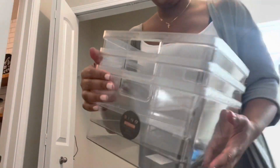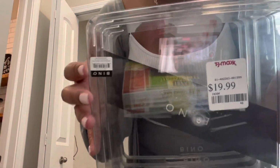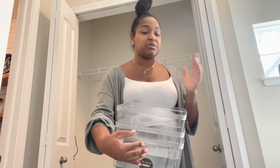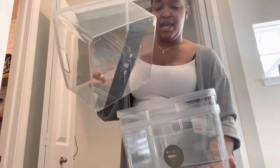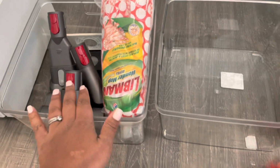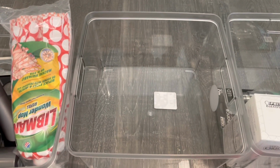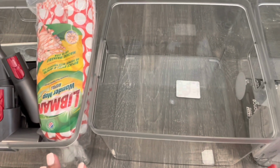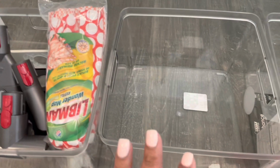Okay guys, so I got these 3 acrylic bins, $19.99 at TJ Maxx. Amazon is a great place for storage containers too. Sometimes I just worry about them getting cracked in delivery, but these are excellent quality and they're made by Beano. So now I'm sorting and organizing: vacuum, mop, light bulbs, random things that need a space. Probably some paper towels and extra toilet paper on this floor too. I normally keep inventory in the basement, but I want a few on this floor.